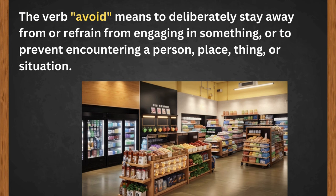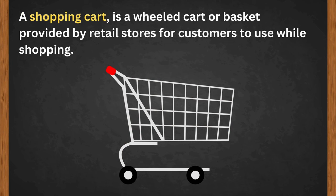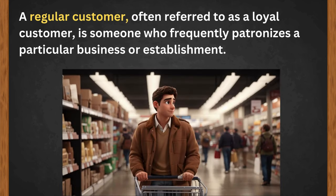The verb avoid means to deliberately stay away from or refrain from engaging in something, or to prevent encountering a person, place, thing, or situation. Weekly is an adjective that pertains to something occurring, appearing, or being done once every week or every 7 days. A shopping cart is a wheeled cart or basket provided by retail stores for customers to use while shopping. A regular customer, often referred to as a loyal customer, is someone who frequently patronizes a particular business or establishment.